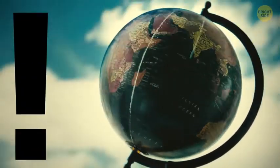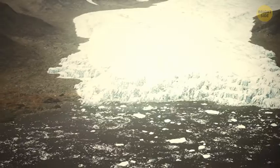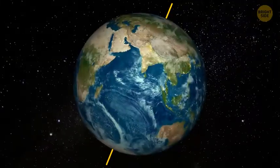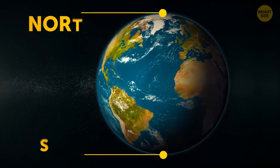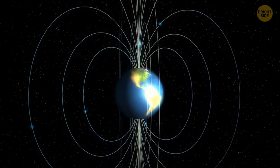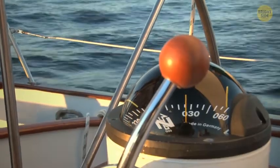Something's different about the Earth's axis. Climate changes and melting glaciers, mostly in the regions like the Himalayas and Alaska, made the axis shift. Our planet has two kinds of poles. Are the south and north magnetic poles. They affect things such as drift and navigation.